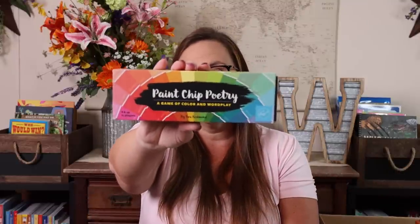Paint Chip Poetry. I thought this would be a really fun addition to our poetry tea times or anytime we're working on poetry instead of just writing it. It would be a fun kind of extension activity.